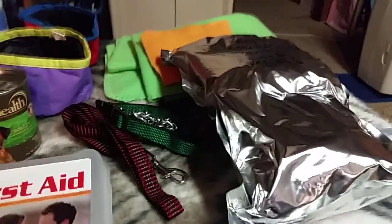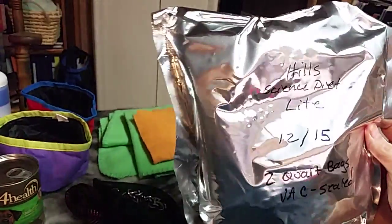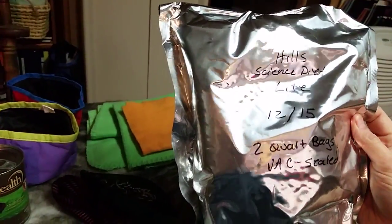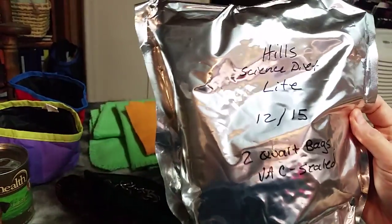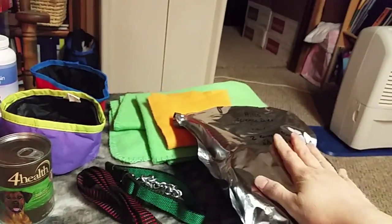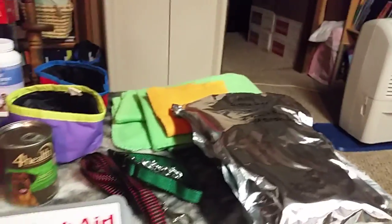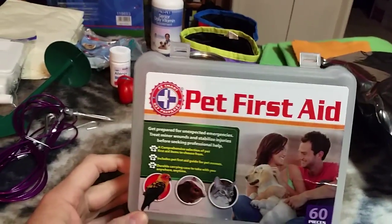And over here I have some dry food packed up. She likes Hill's Science Diet Light, so we have that. I have that all vacuum sealed and sealed in Mylar, so that'll last a year or two anyway. In the medical kit here, I recommend everyone pick up a medical kit for your pet.